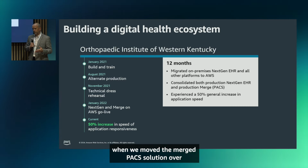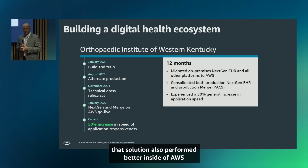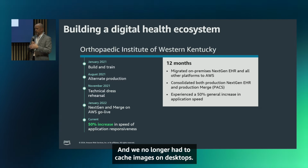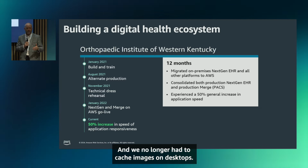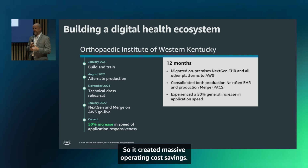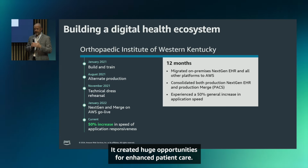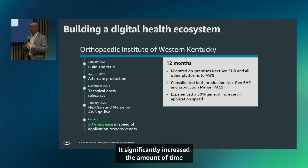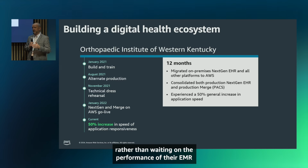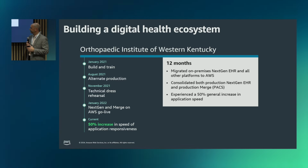Also, when we moved the Merge PACS solution over, that solution also performed better inside of AWS than it did even in their on-premise infrastructure. And we no longer had to cache images on desktops. We could simply use the AWS cloud environment. So it created massive operating cost savings. It created huge opportunities for enhanced patient care. It significantly increased the amount of time the clinicians could spend with their patients rather than waiting on the performance of their EMR and delays in getting access to imaging.